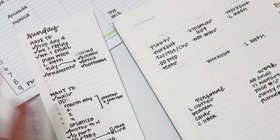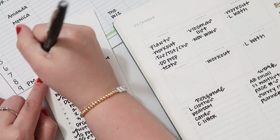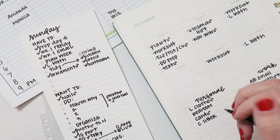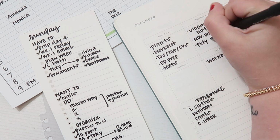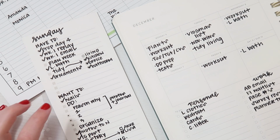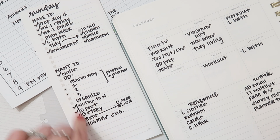Next, this list. Okay, plan the week, we're doing that now. We did this last night. Tidy up the living room. That might happen today. It may not happen till tomorrow. Again, priorities. The living room is kind of a mess, but I would rather get December daily organized today. Okay, and these things I already moved.